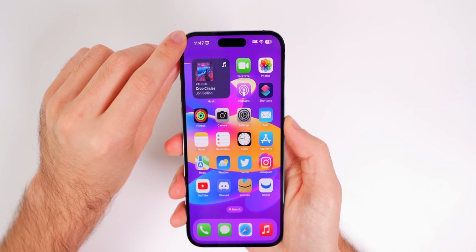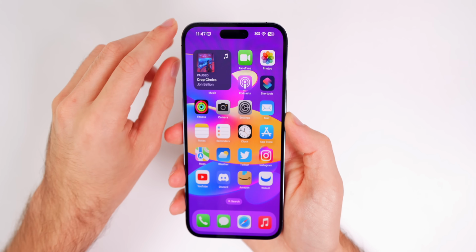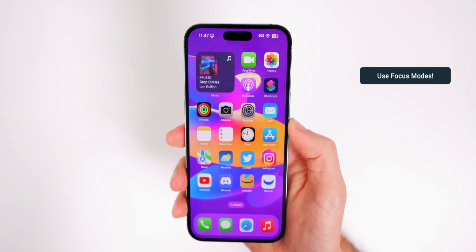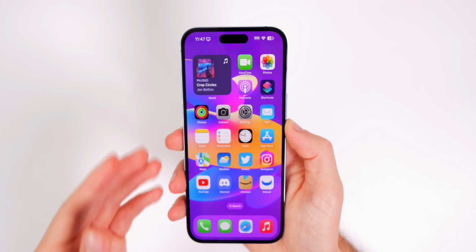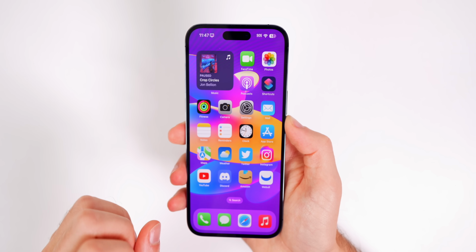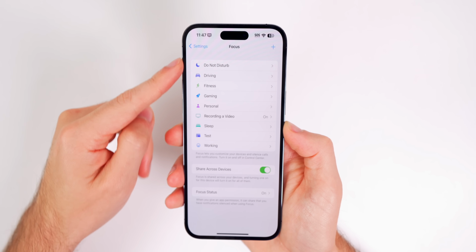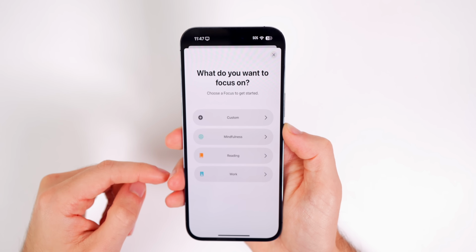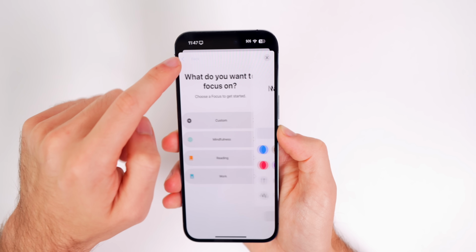You see that icon up in the top left corner of my screen? That is a focus mode icon, and that is because the next tip is to utilize focus modes to disable notifications and just overall reduce your usage of time on the phone when working, when sleeping, when working out, or whatever you set up a focus mode for. So if you go into your settings and then to focus, you will see your focus modes right here, or you could add a custom focus mode by tapping the plus in the top right hand corner and going to custom. And from here, you're able to name your focus.